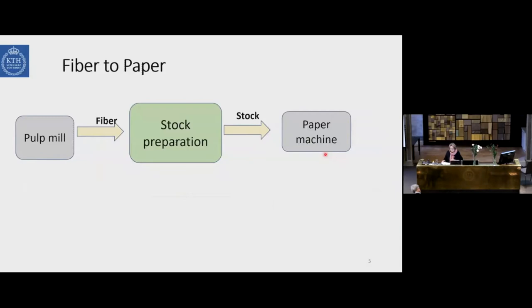If we go a bit more into detail, we have the pulp mill that liberates the fibers, and the fibers go to the stock prep. In the stock prep, you have different activities going on. For instance, you have disintegration of the pulp. Depending on whether the pulp comes directly from a pulp mill, with a certain pulp consistency, or is market pulp that is dried, you need to disintegrate the pulp to a desired consistency. When you do that, it is important that you have control of the pH value and the conductivity of the fiber suspension.